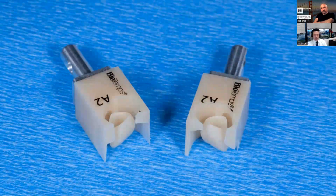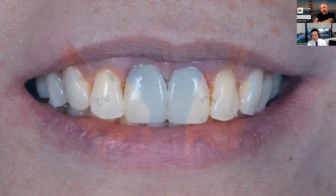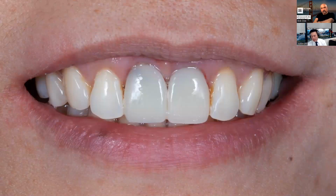And so you can see it's shade A2. We see these down, already an improvement from the PFMs. Patient goes off to the endodontist. We inform them that it's a provisional, which makes their lives easier too to do the retreat.